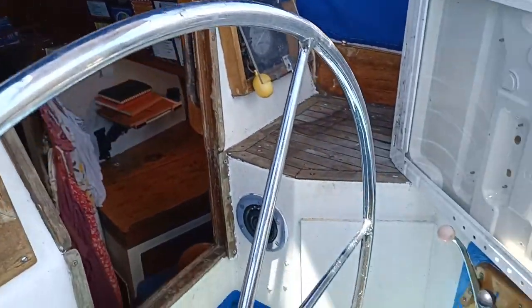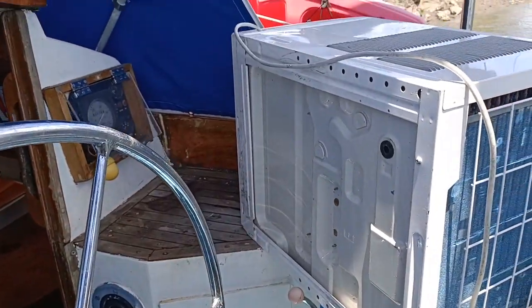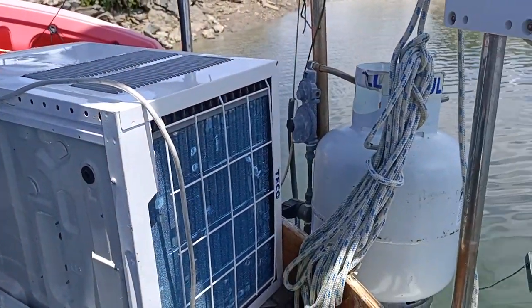Engine controls over there with the throttles here. Just our air conditioner I put out of the way, and the gas bottle.